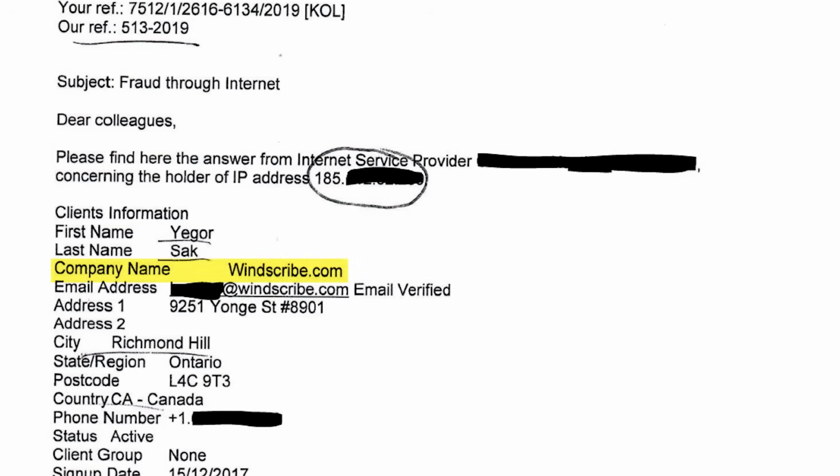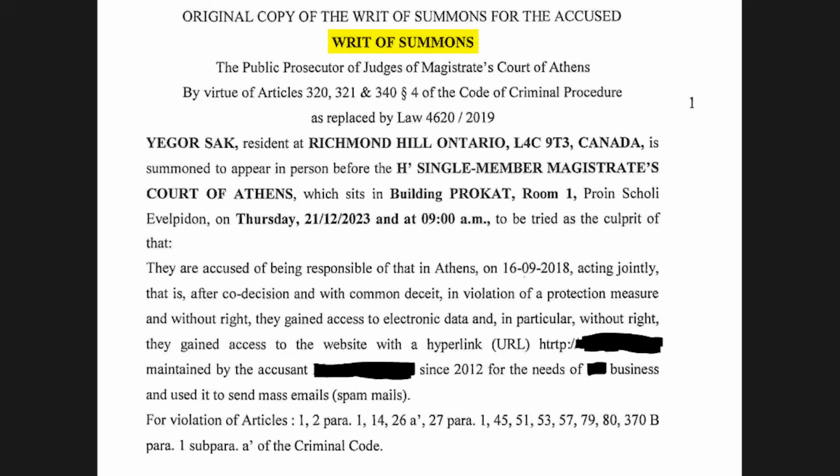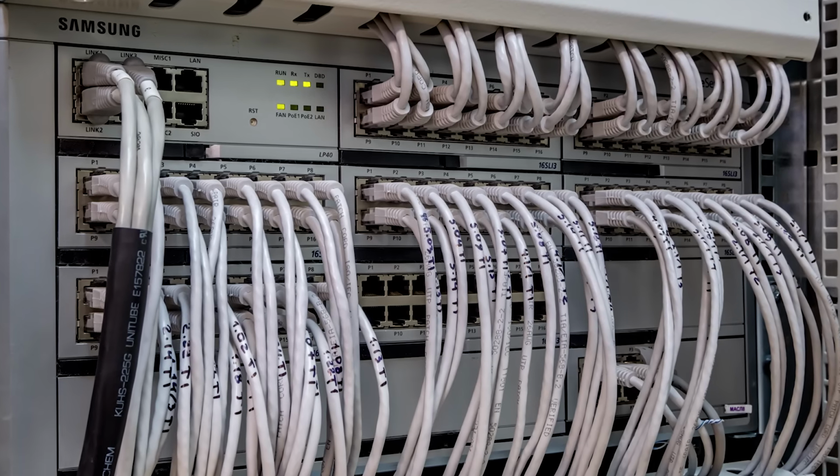It clearly belongs to Windscribe. However, the account was registered in the name of Igor Sak, the CEO of the company. Greek authorities then decided that the best course of action was to charge the CEO himself, as if he was somehow complicit in hacking that website and sending those spam emails. It's obviously silly. I mean, if you're going to charge the CEO of a VPN company for what their customer did, then why not charge the ISP who assigned the IP address?